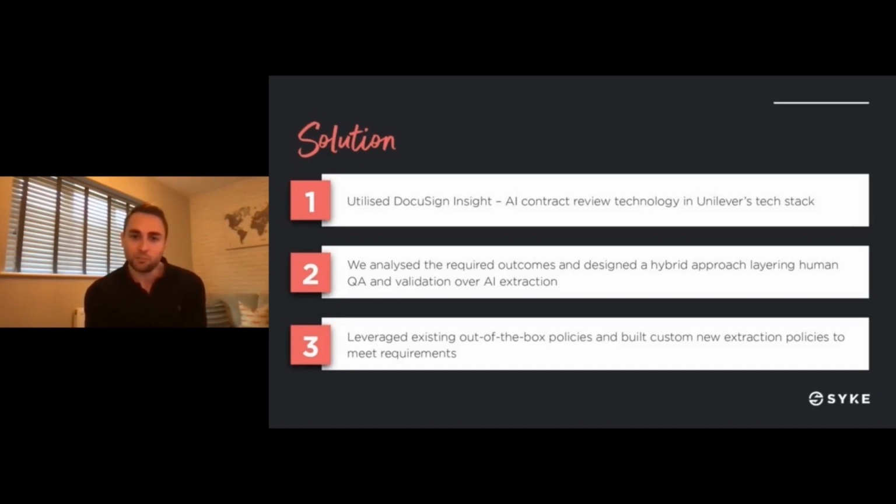So what we did at the start of this project was build out a list of all relevant Unilever entities. And then we built some custom logic into the platform, which layered in the list of Unilever entities so that the AI model was looking for a specific list in the context of the wider review that it was doing. And that saw us increase the accuracy on that data point from around 55% to 98% on the transaction.